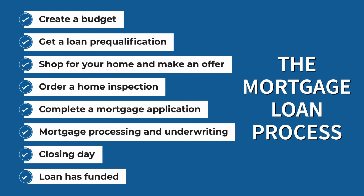Unless you're paying cash for a home, you'll likely need a mortgage. Whether you're a first-time home buyer or just looking to move into a new home, we're here to help you. The mortgage process can be broken down into 8 steps.